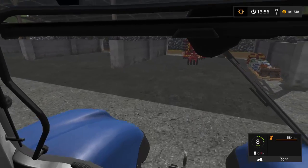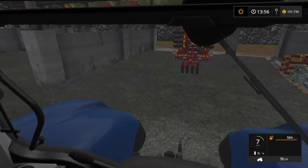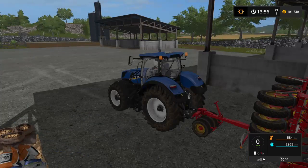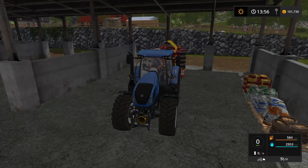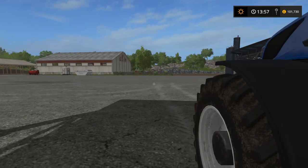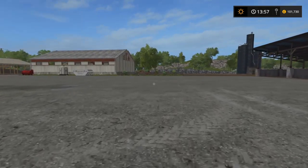Let's get this seeder attached onto here. Like so. Close that up. Yeah, Massey pack's going to be pretty cool, NATO.